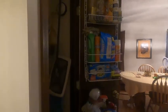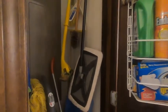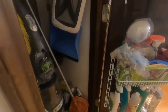And we have, not the pantry, but the cleaning closet, and I'll show you what I did on that. We put shelves on the door to hold all the cleaning products, and then I put hooks at the top to hang the brooms and stuff so they're off the ground, and allow me to keep my sweeper and stuff on the floor. So that is the cleaning closet done.